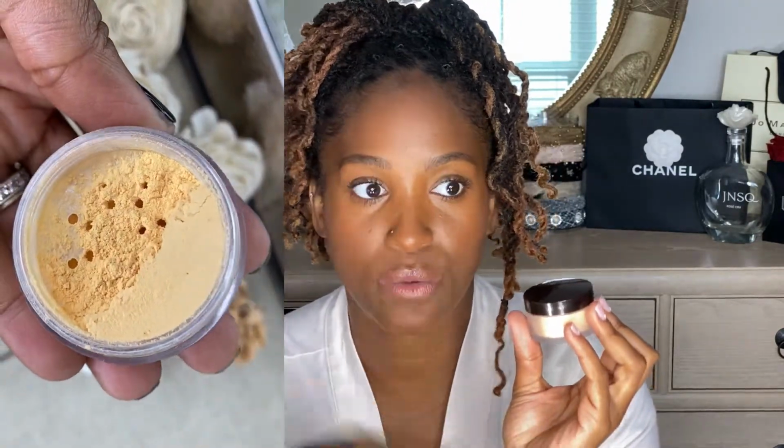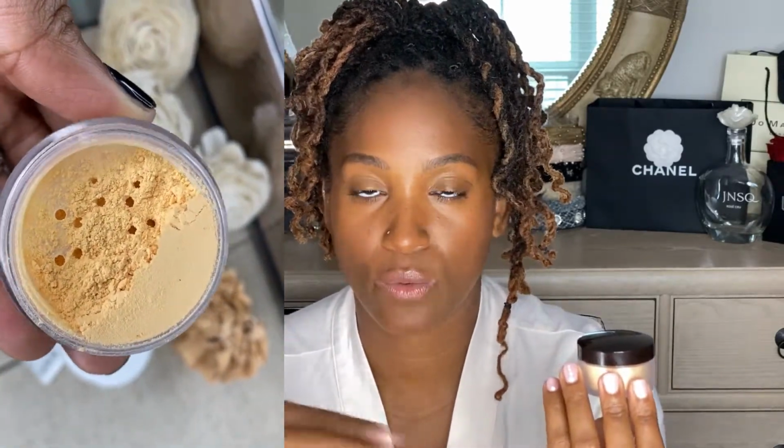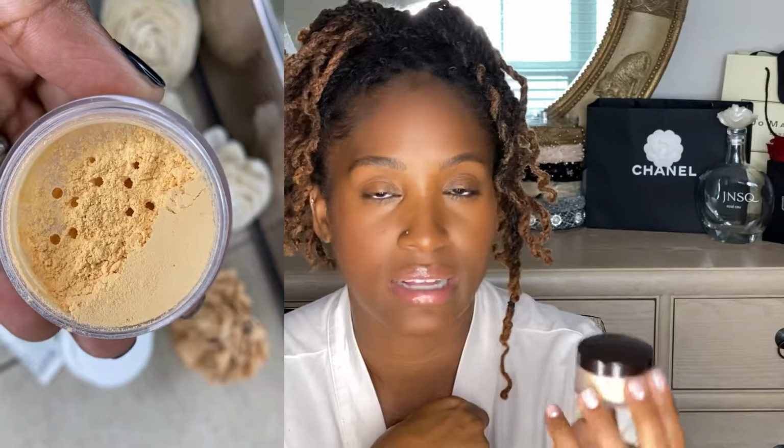Laura Mercier, not too long ago, came out with a new color for her translucent powders. Of course, there was the translucent, the white powder, and then there's the deep dark, which is what I own. I typically do not care for white translucent powder on my brown skin. That's just a preference of mine. I just don't like the finish that it gives me, and I have not found one that I really like. So I did not try the white translucent powder, but I did the deep dark.